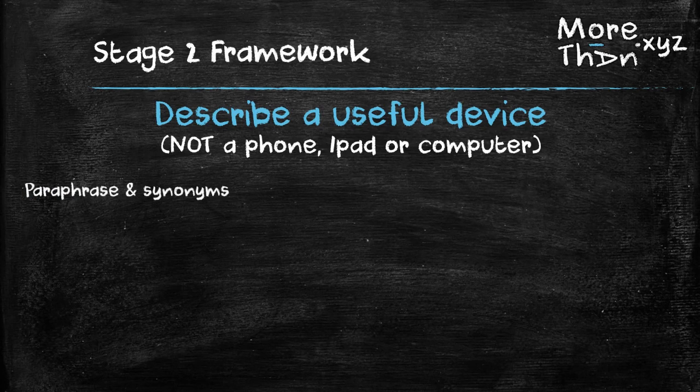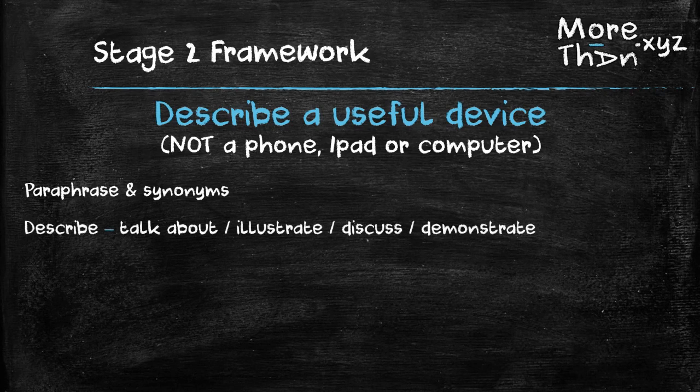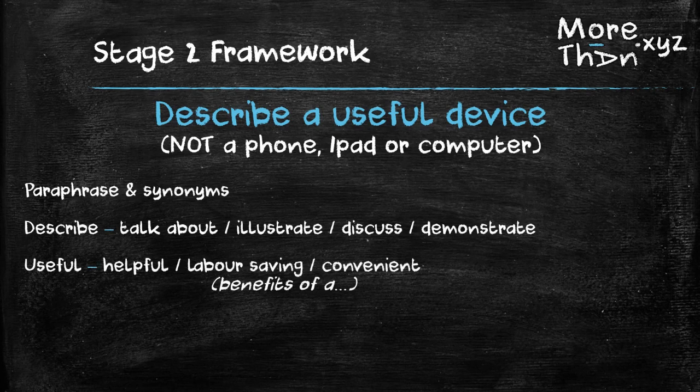So, going into our framework, we need to paraphrase and use synonyms for the actual topic itself. We don't need to worry about the things in brackets because that's just an instruction. So, describe a useful device. Describe: talk about, illustrate, discuss, demonstrate. All synonyms. Useful: change that to helpful, labour-saving, convenient. And then we can also add in things like the benefits of a labour-saving, then moving on.